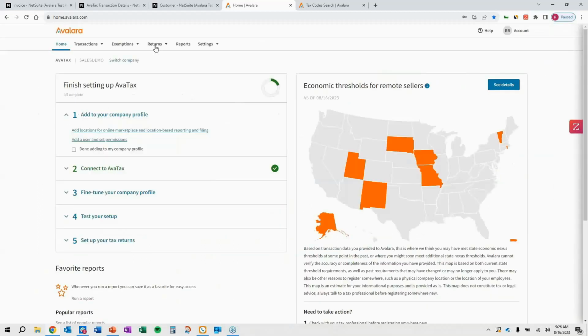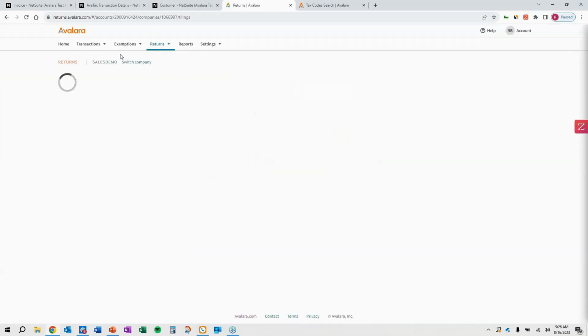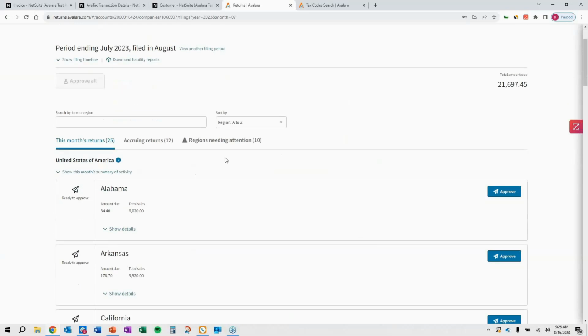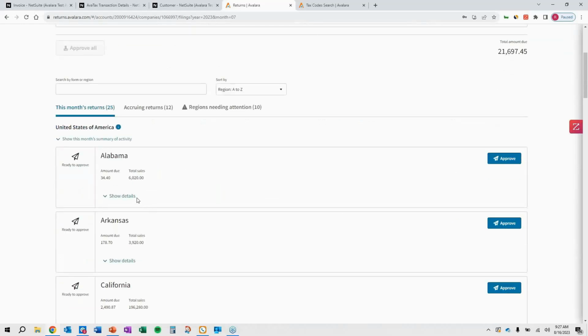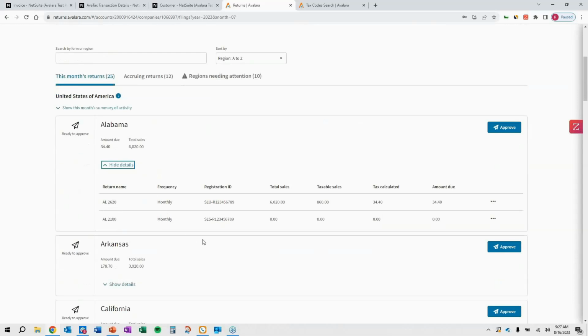So I mentioned all the data is going to be coming in from the various systems. And then if we want to take a look at the returns part, what this is doing is pulling in all of that data, like I mentioned, and giving you a quick visual of all of the month's returns that need to be filed. In this example, there's 25 with a total liability of $21,697. So you could go through each one by one and say, you know, in Alabama, these are the 2 returns that we need to file.